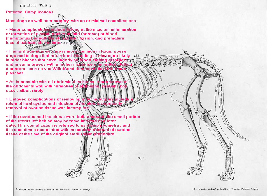Minor complications include licking at the incision, inflammation or formation of a small pocket of fluid, seroma, or blood, hematoma, beneath the skin at the incision, and premature loss of external skin sutures. Hemorrhage after surgery is more common in large, obese dogs and in dogs that are in heat. Bleeding is also more likely in older bitches that have underlying blood clotting disorders and in some breeds with a higher incidence of inherited clotting disorders, such as von Willebrand disease and the Doberman Pinscher.